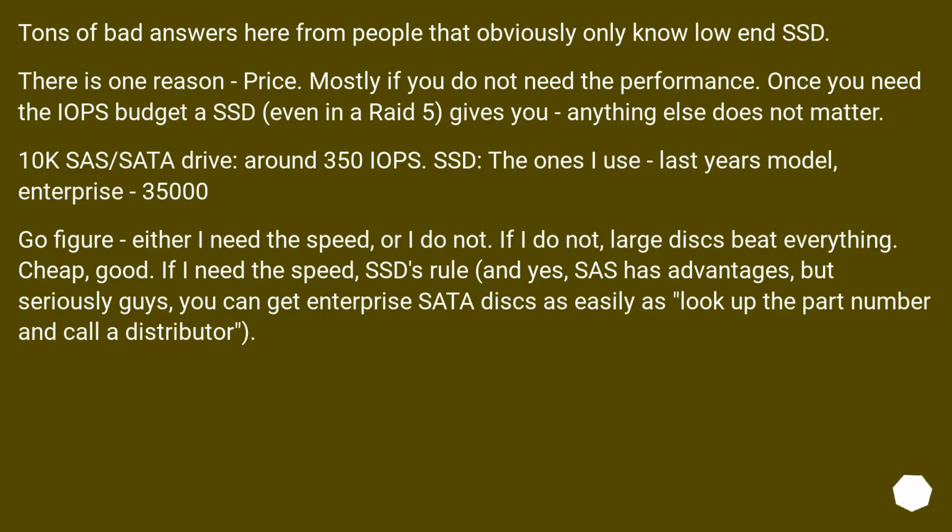Tons of bad answers here from people that obviously only know low-end SSDs. There is one reason: price. Mostly if you do not need the performance. Once you need the IOPS budget, an SSD, even in a RAID 5, gives you anything else does not matter. 10K SAS/SATA drive, around 350 IOPS. SSD, the ones I use, last year's model, enterprise, 35,000. Go figure, either I need the speed, or I do not. If I do not, large disks beat everything. Cheap, good. If I need the speed, SSDs rule, and yes, SAS has advantages, but seriously guys, you can get enterprise SATA disks as easily as look up the part number and call a distributor.